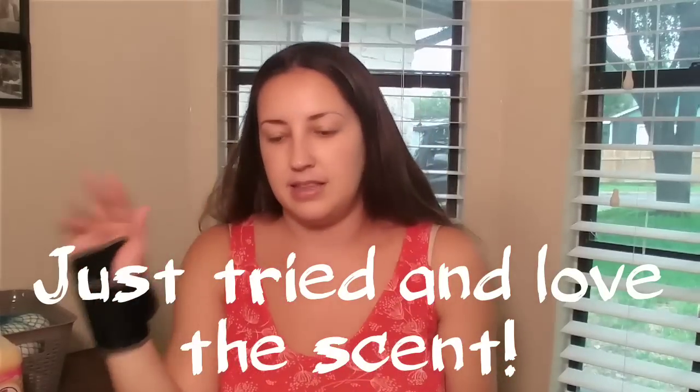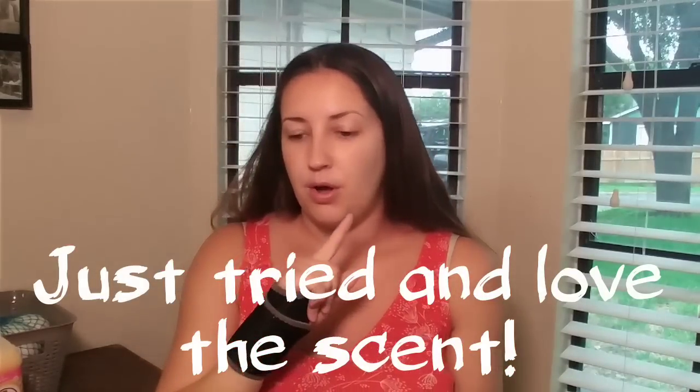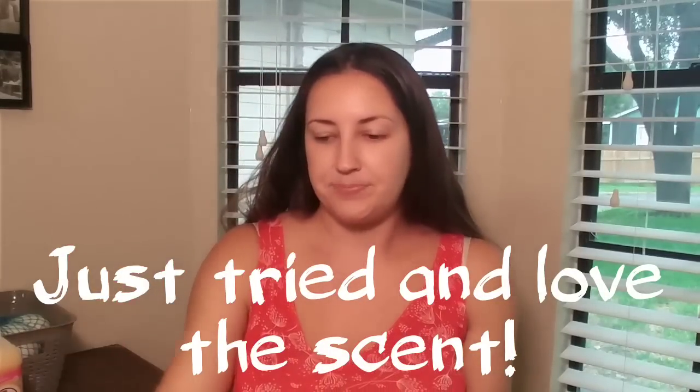So I picked up 4 of these, just because I wasn't sure if they were going to stay or if it was seasonal. But I'm excited to actually try it and see how well it works in the wash, how the clothes come out smelling. So I will let you guys know once I do my first load with that.